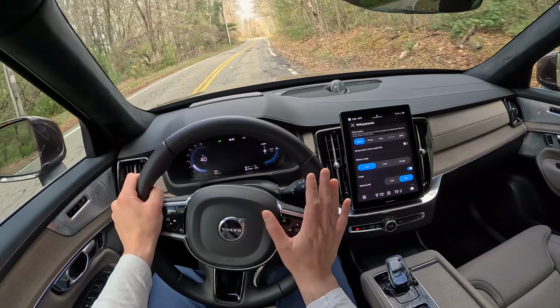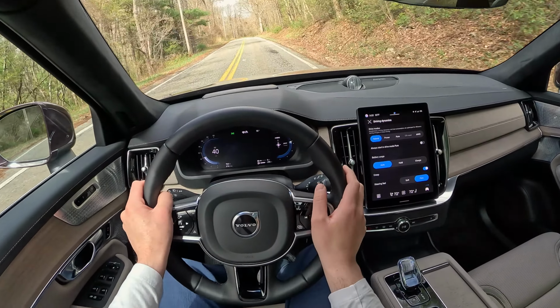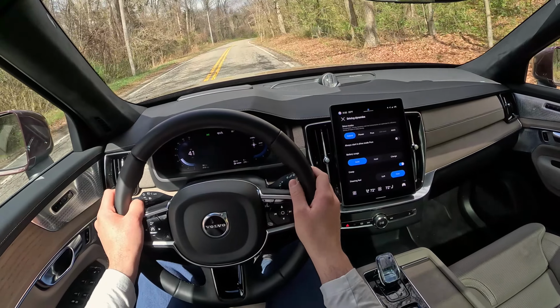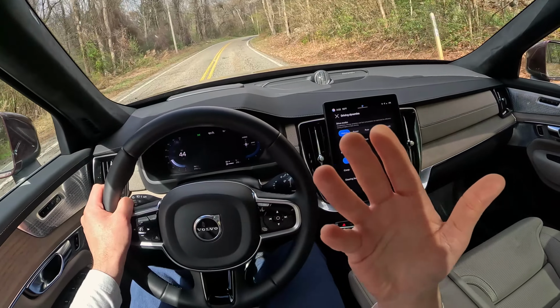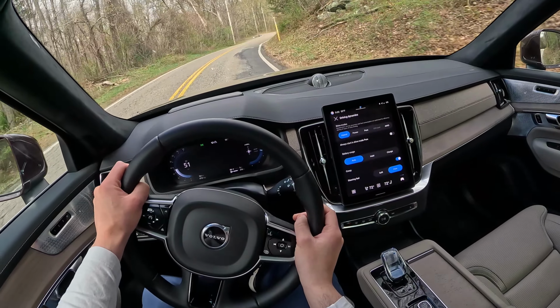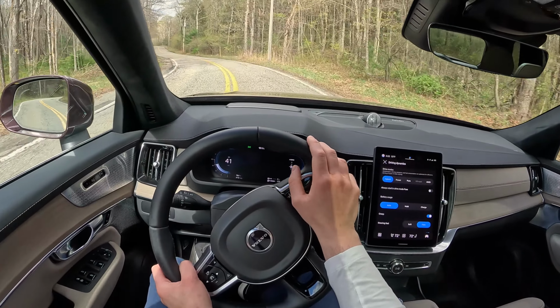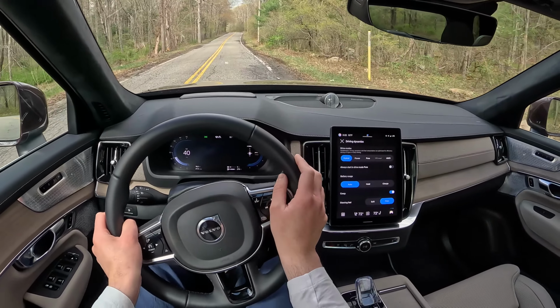There were times when I didn't even realize that the engine was on, because that's how well this four-cylinder is isolated. It also produces a very nice warm tone. It's not an annoying, rattly four-cylinder like in some Lexus products. This is on another level when it comes to refinement.